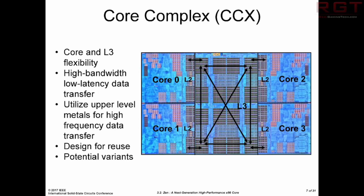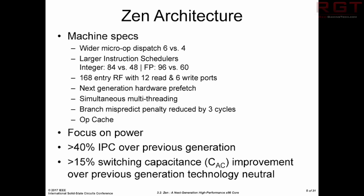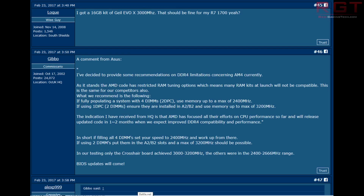You might recall that there were some bugs with early production silicon with Ryzen, and basically then AMD started to work on the BIOS to improve the performance of the chips. What this has basically meant is that compatibility of some DIMMs, memory modules, is not that great with Ryzen. I'll read out the statement. As it stands, AMD code has restricted RAM tuning options which means many RAM kits at launch will not be compatible.